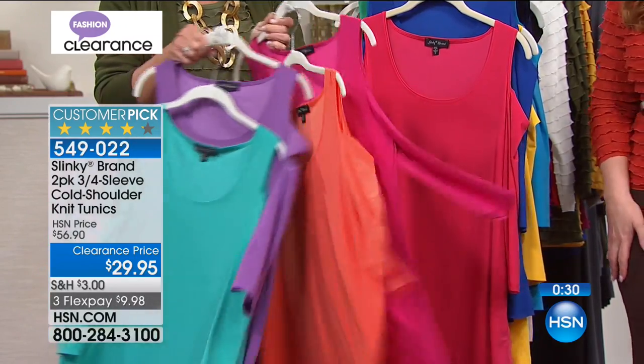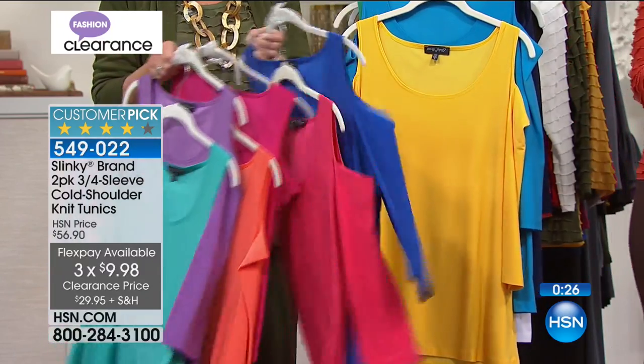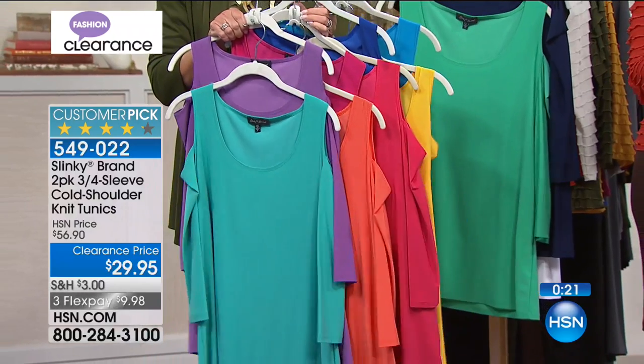So at $29.95, you're getting two. It's under $15 a top. We're doing a quick couple of items from Slinky. I would write down the item number 549022.